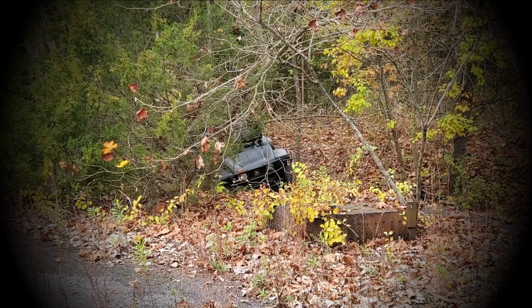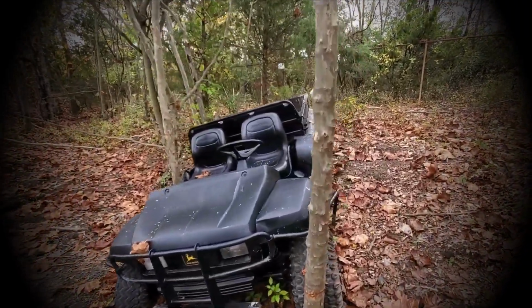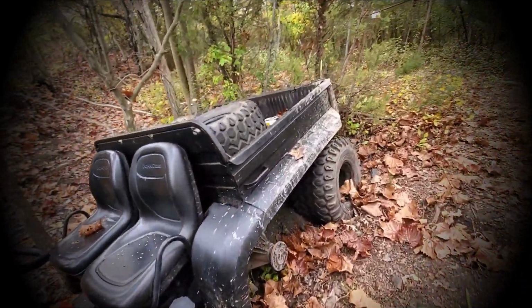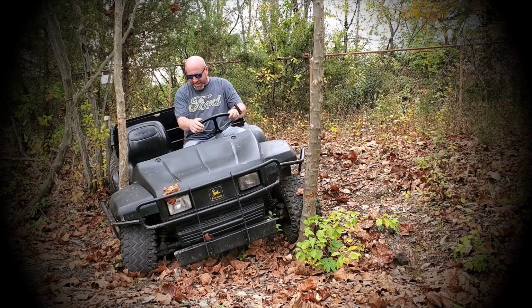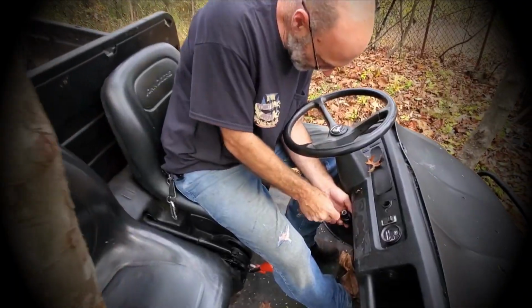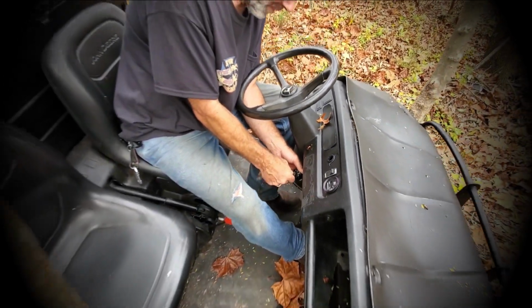John Deere Gator. Side by side sitting right there. Wow. This is a first for me. We got it stuck here. Let's kick this into high gear. And it's damaged, so almost any key that fits, it starts right up.